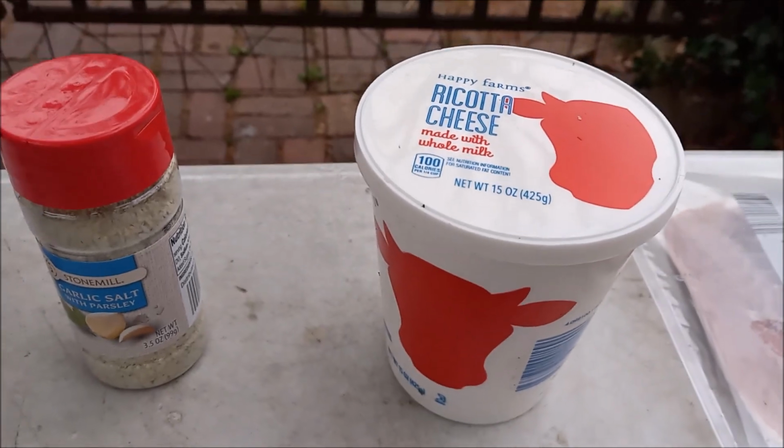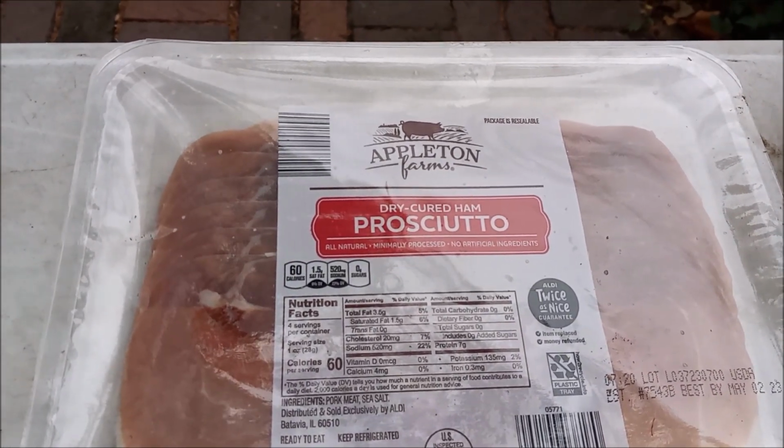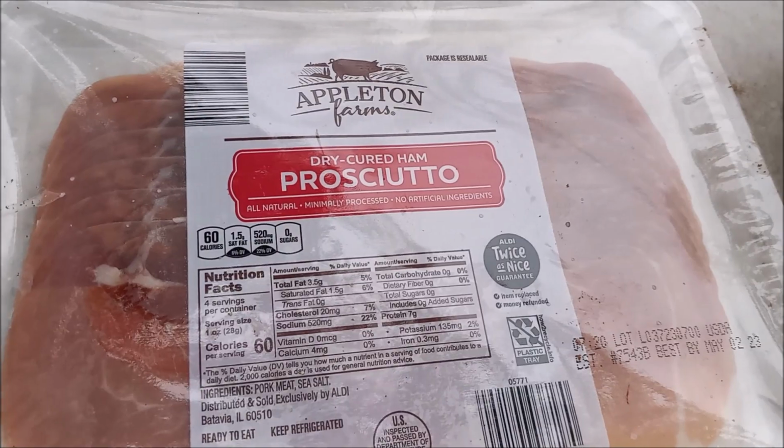Okay. We've got the ragout, also known as ricotta cheese. Very nice. We can make a ziti casserole. Ooh, dry cured ham. You got the prosciutto and you got the ragout. And we didn't get the manigot. No manigot. And no gabagool. Just the ragout. Just the prosciutto.